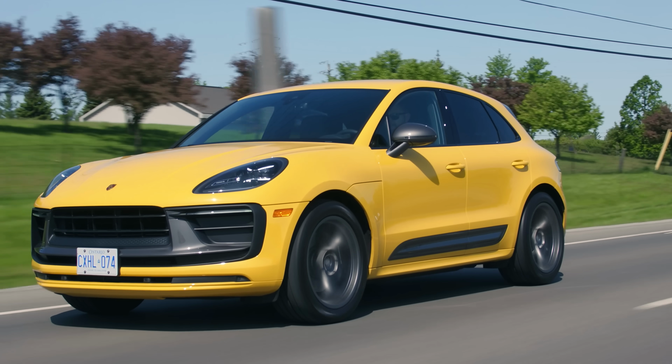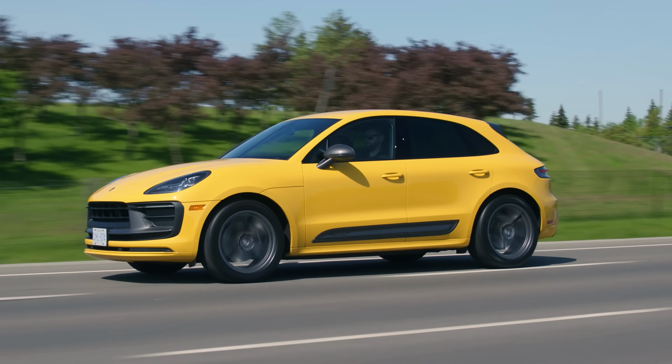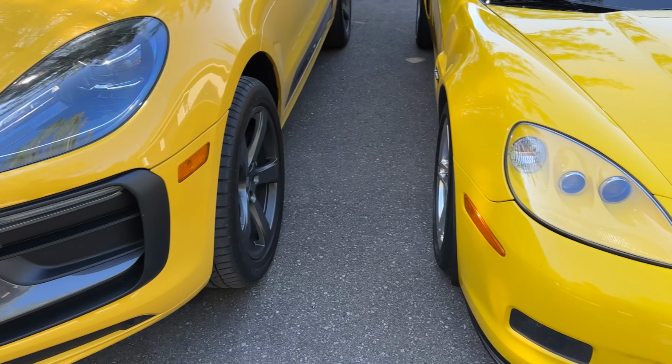But looks wise, I mean, it does look pretty good still. Pretty crazy color. I don't know if I would personally get it, but you know. I obviously would personally. You have a yellow car. You're already, yeah, but not an SUV.